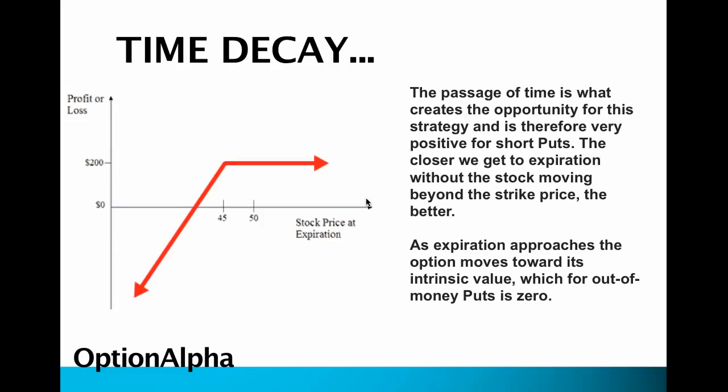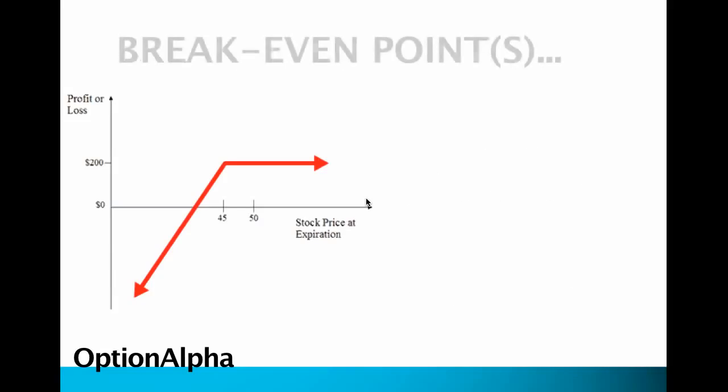As expiration approaches, the option moves towards its intrinsic value. So as it becomes an out of the money put, that intrinsic value is zero. So if we never have to pay any money on our insurance contract, again going back to our insurance analogy, then we get to keep all that money. So every day that we get closer to that expiration day of that insurance contract is better for us.